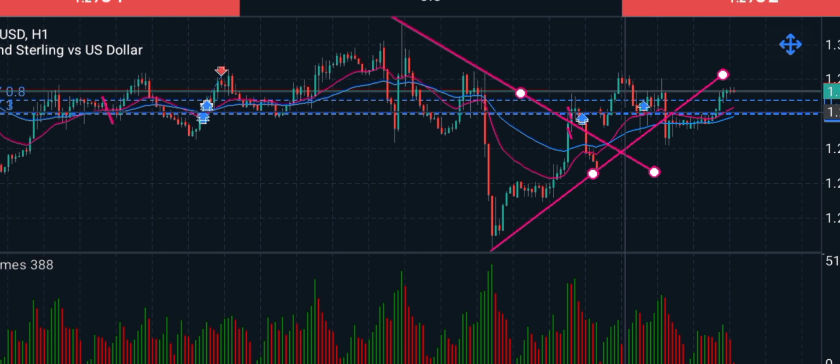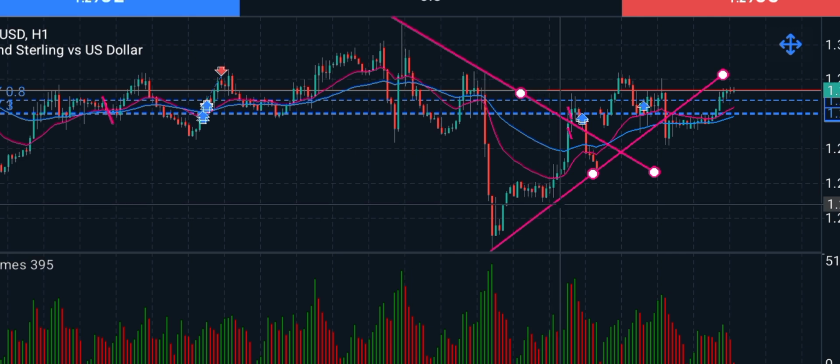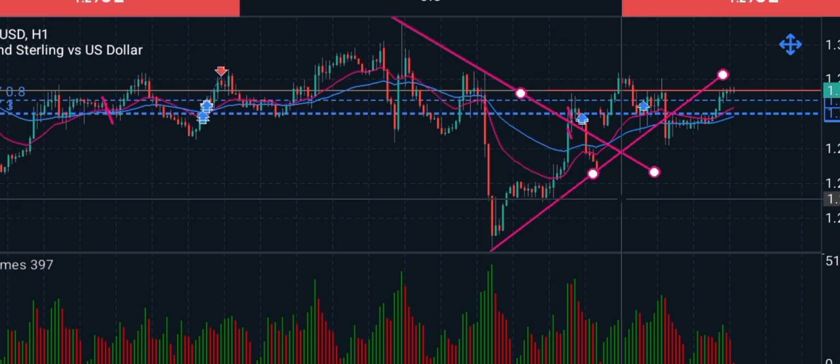I didn't even put a stop loss, but I knew that when it passes this swing low here, I am getting out of the trade. This is the safest way. Once it breaks a swing low, that means the market is honestly probably going to go a different direction.